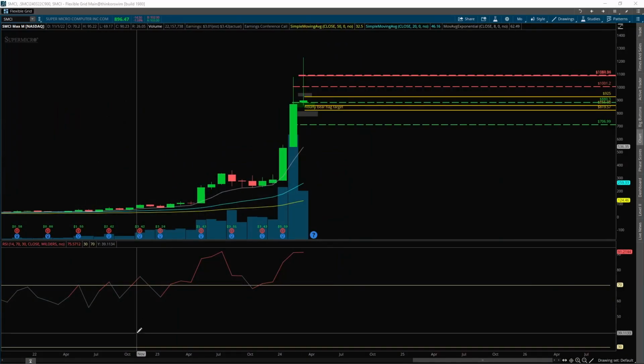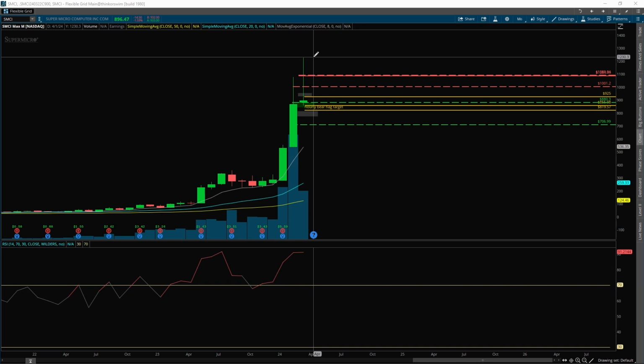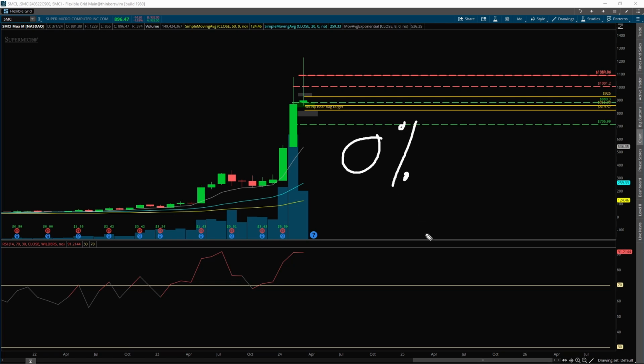So Super Micro Computer is where I was putting all my focus today. We're still extended on the monthly chart. I don't think we're pushing to a new all-time high. Anything can happen, but I think it's pretty much a 0% chance that happens in the short term. So we're talking about months, basically.